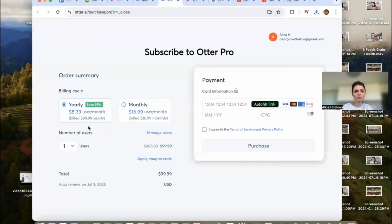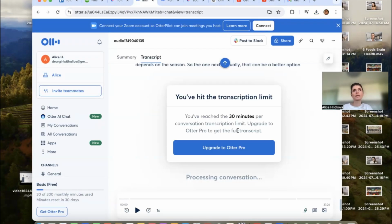And then it's asking you to pay yearly $8.33, which isn't bad actually. Because if you're doing a lot of interviews, Otter's really efficient. You have your monthly $16.99, but we're trying to go free. Let's say you're doing an hour or two of interviews each month.